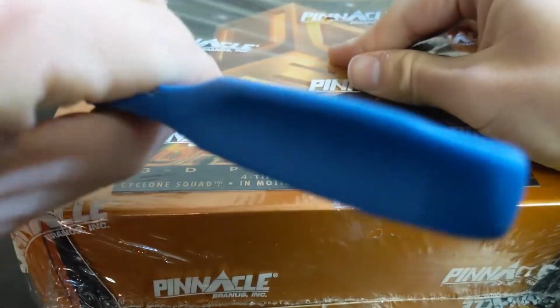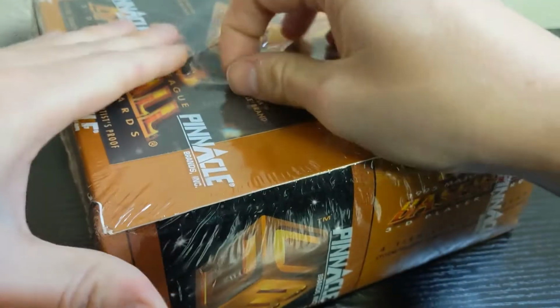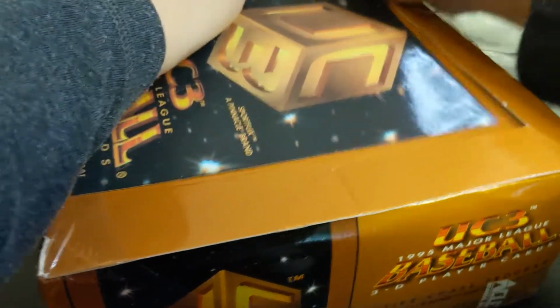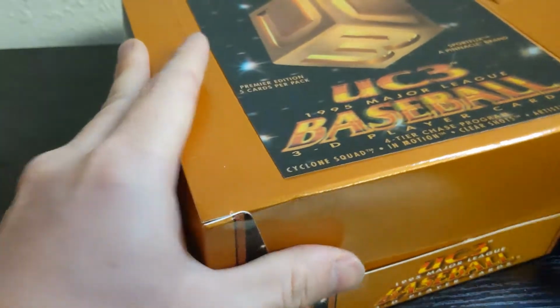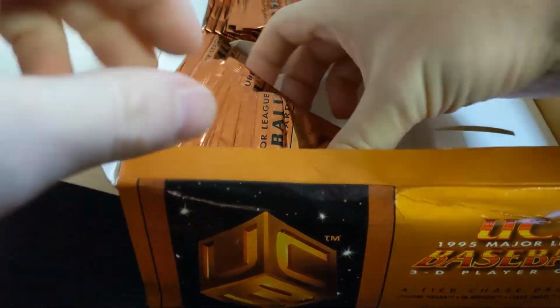In here there are 24 packs with 5 cards in each pack, so quite a few cards, and I'll try to go fast through them. Alright, so the cards are all over the place, hopefully not in bad shape, but it's a 25-year-old product, so you never know. And they do feel a little stiff, so we'll see what happens.